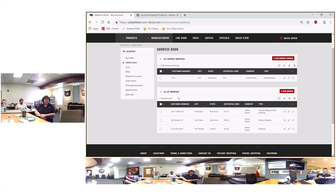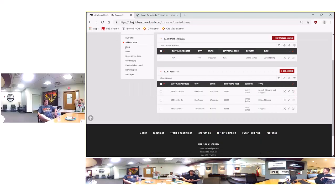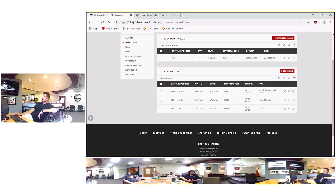So in the case of Bob, he's got a whole bunch of ship tos in our SBC system. Will they show up on here for him also, so he can still choose? Yep. In fact, it'll show up exactly the same way it shows up in ours, where it'll be the ship to code and then the address. He has so many ship tos, it's crazy. I know.